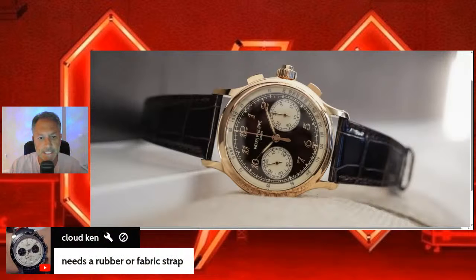Ken C says this needs a rubber or fabric strap. Really? Oh, I don't think so. I think this looks amazing on the gloss black. Could they put a cloth on this? Sure. Yeah, they could. They could pull it off.